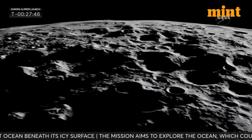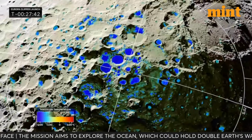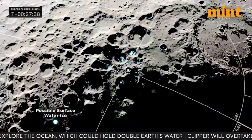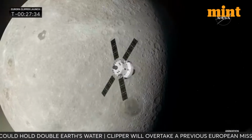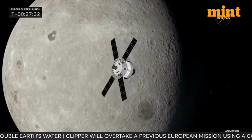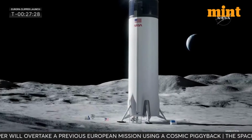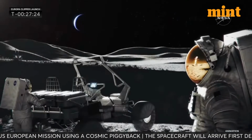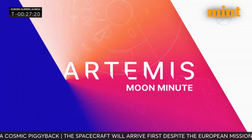Scientists think the moon's poles might have tons of ice, while the sunlit areas have a lot less water, about 100 times less than the Sahara Desert. Artemis 2 will be NASA's first crewed mission under the campaign and will pave the way for the first woman, first person of color, and first international partner astronaut to land on the lunar surface. That's your Artemis Moon Minute.